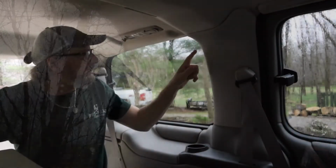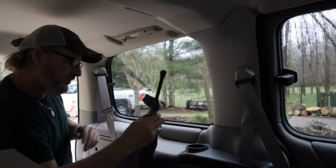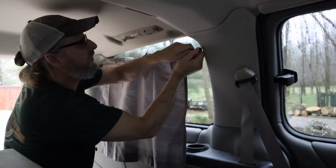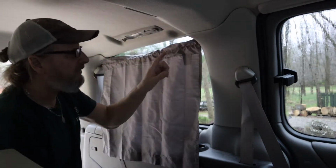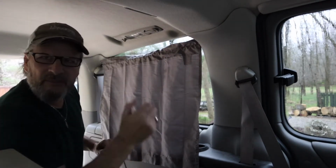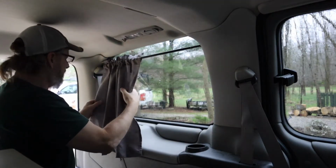Just like that right there. And it's not easy to do. It takes a little bit of patience. Okay, now that I've got the piece of Gorilla Tape up there, take my brand new curtain rod here, gonna put it over the top of this buckle, press it in, go over top of my Gorilla Tape, and then let it go. But I have a feeling once that presses into that Gorilla Tape, it's gonna hold very well. I think that works pretty good.